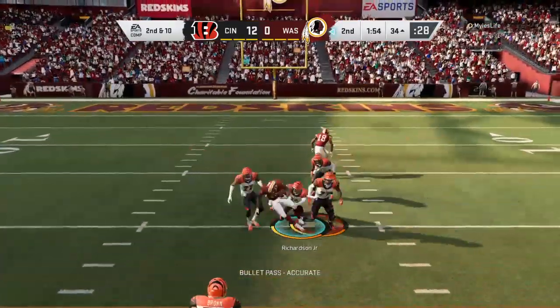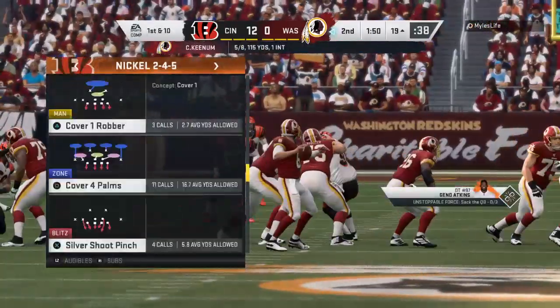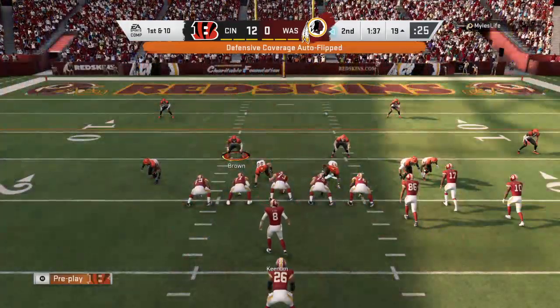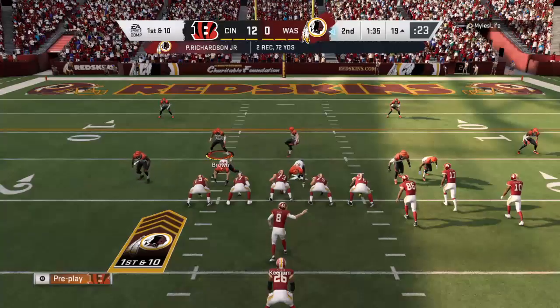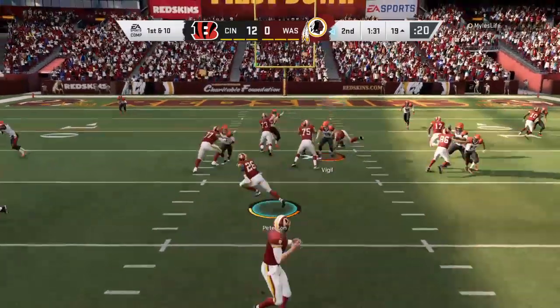Keenum's throw going to be caught by Richardson. And inside the 20 before he's brought down. That was a nicely run slant route, and what the receiver's trying to do is make the defender think he's going upfield for a deeper route, and then breaks it off, usually after about 3 to 4 steps, and cuts towards the middle of the field.